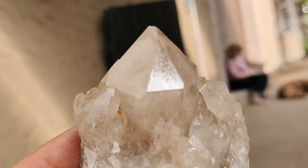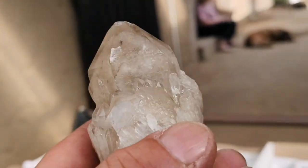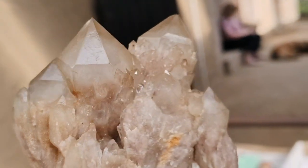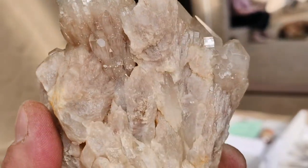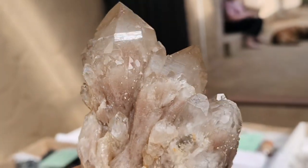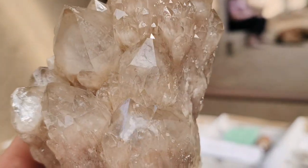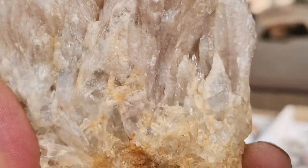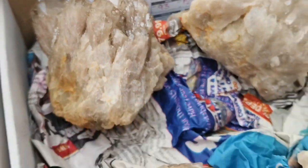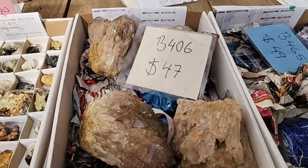All right, let's just try to get rid of that reflection so I can show you that beautiful white veil on the inside. Very nice. Subtle hints of iron there at the base, but look at that, that is just beautiful. Very, very nice. 2.11 kilograms, rated good, very good to A grade. This flat's going to cost $47. That's for flat 406. Very nice flats of Luwena.